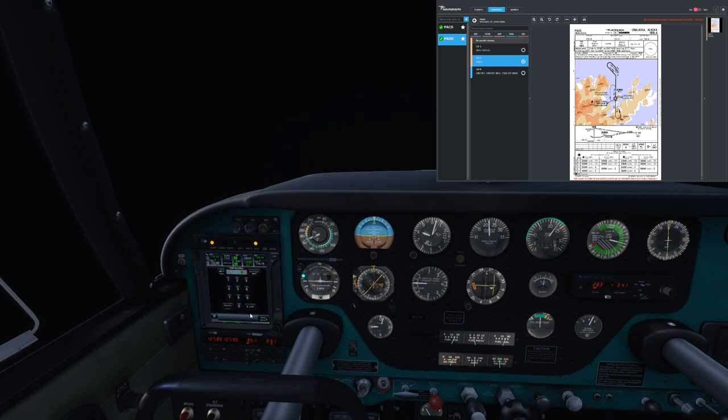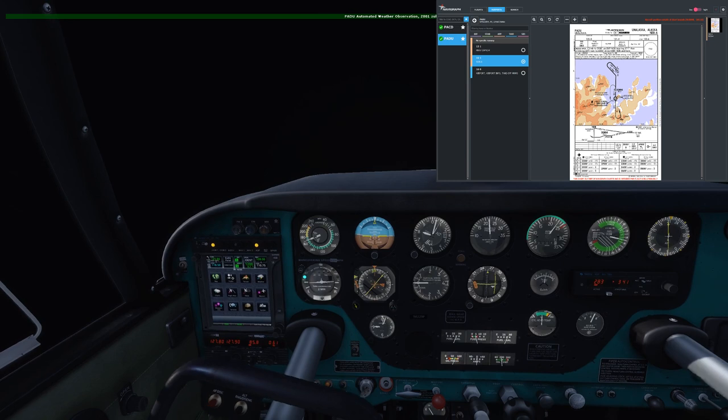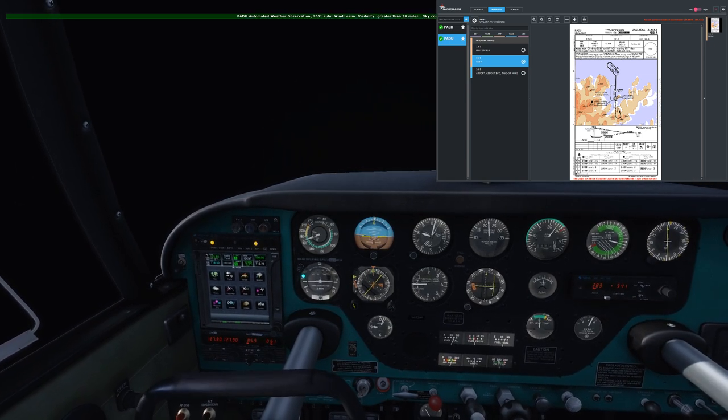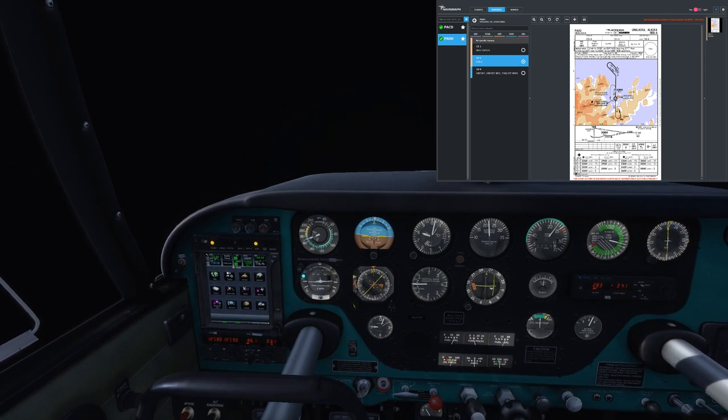Papa Alpha Delta Uniform, automated weather observation, 2-0-0-1-0. Wind calm, visibility greater than 2-0 miles. Sky condition clear. Temperature 0 Celsius. Dew point -1.0 Celsius. Altimeter 2972. Papa Alpha Delta Uniform, automated weather.